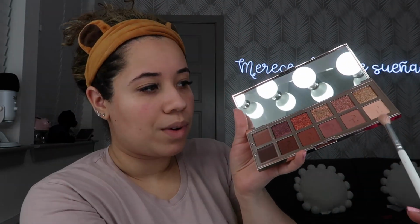So I did prime with a little bit of Urban Decay eyeshadow primer potion. And this is the palette. I'm obsessed with her. This is the cover, and then look at the inside. I'm obsessed. So we're gonna start this off with the shade Crush, which is this light one right here.